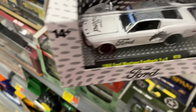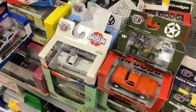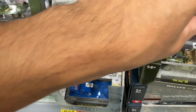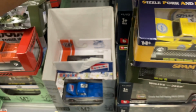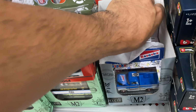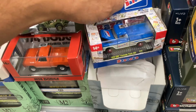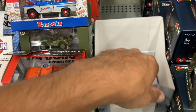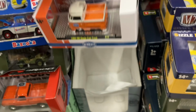Alright, so there's your Mustang. Very nice. There's another Feral Lady. Another Jeep. The other Sierra Spam. And do we have a Chase? Do we have a Chase? Let's get the Bazooka out first. Come on, Bazooka. Very nice drop, bro. And do we have a Chase? No, no Chase though. I don't see gold.